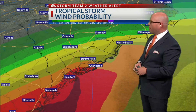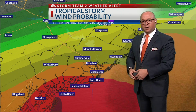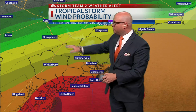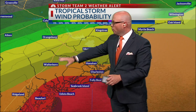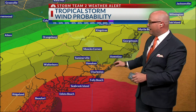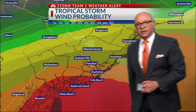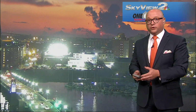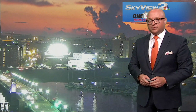The tropical storm wind probabilities have also gone up as we're getting closer to this event. It ranges from about a 30% probability of tropical storm force gusts from Kingstree to Orangeburg to about a 40% probability from Georgetown, Moncks Corner, then Walterboro to Summerville over to Allendale, McClellanville, and the Georgetown County coast at about 50% to now 60 to 70% Charleston County and Lower Colleton County. So we're fairly high confidence that there will at least be a report or two of tropical storm force winds somewhere inside those areas. That probability is fairly high.